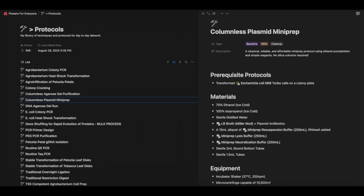But once they're on a petri dish, what you want to do, because I sell them in E. coli, not in Agrobacterium, is this thing called a mini prep. Basically, you grow the E. coli in liquid culture, and then you purify the plasmid from inside the E. coli using chemicals. And I have a protocol for that.